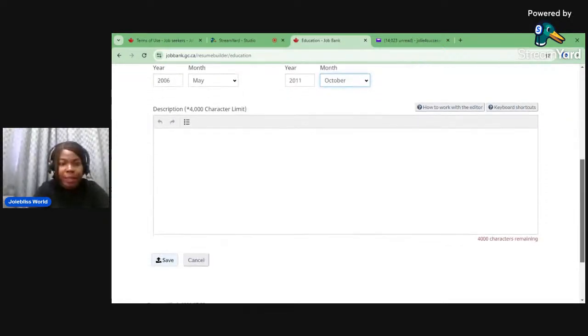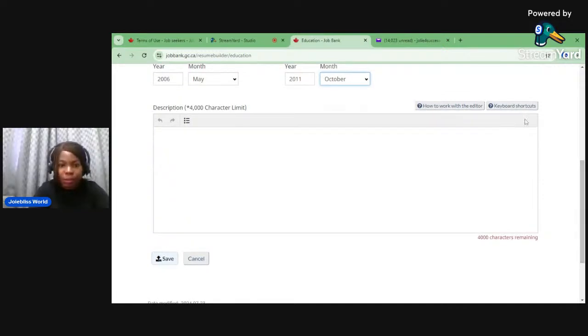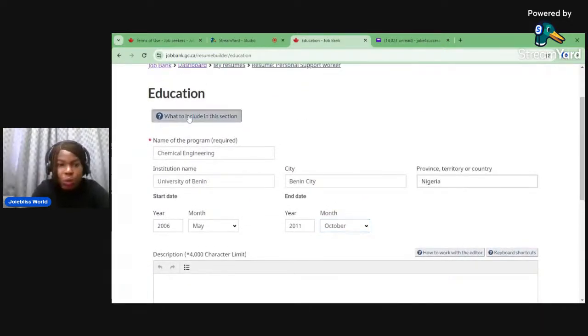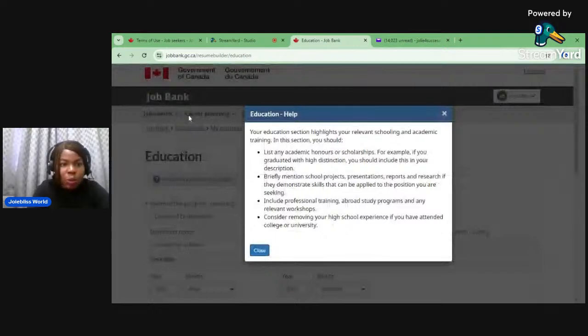Description. If you don't know what to do there, you can just read about what your description is. You can come here to know what they want you to say, what to include in this section. Your education section highlights your relevant schooling and academic training. In this section, you should list any academic honors or scholarships. For example, if you graduated with high distinction, you should mention it. Briefly mention your school projects, like that.